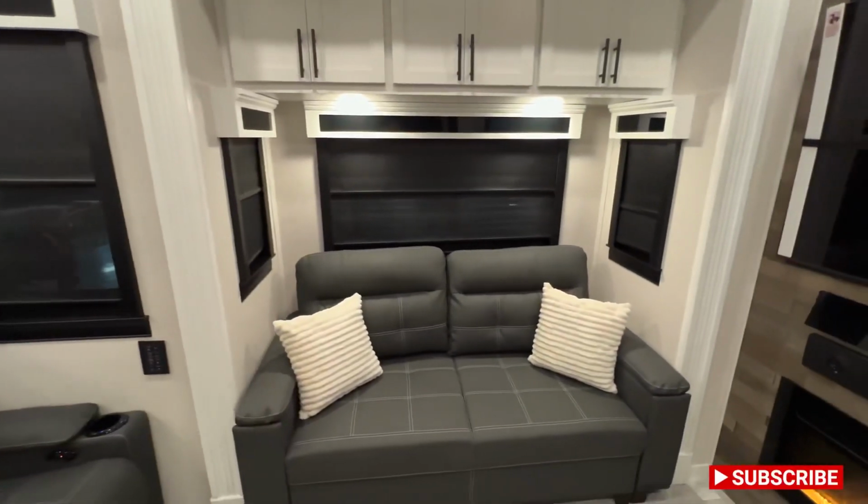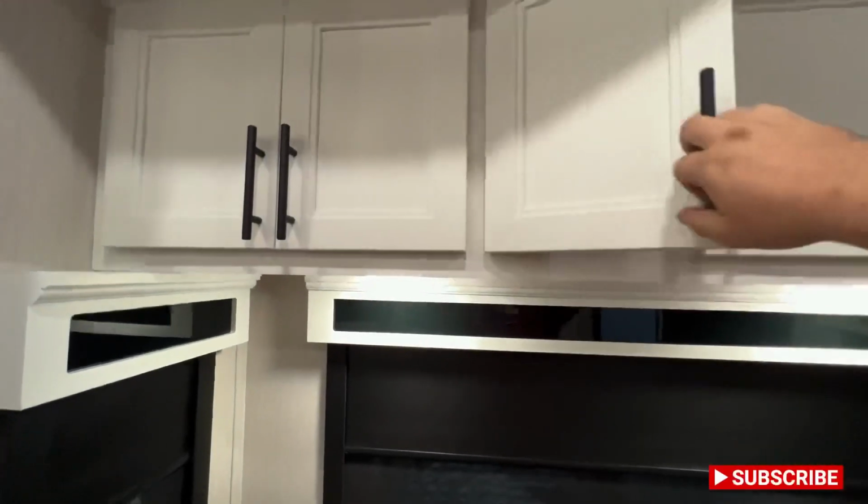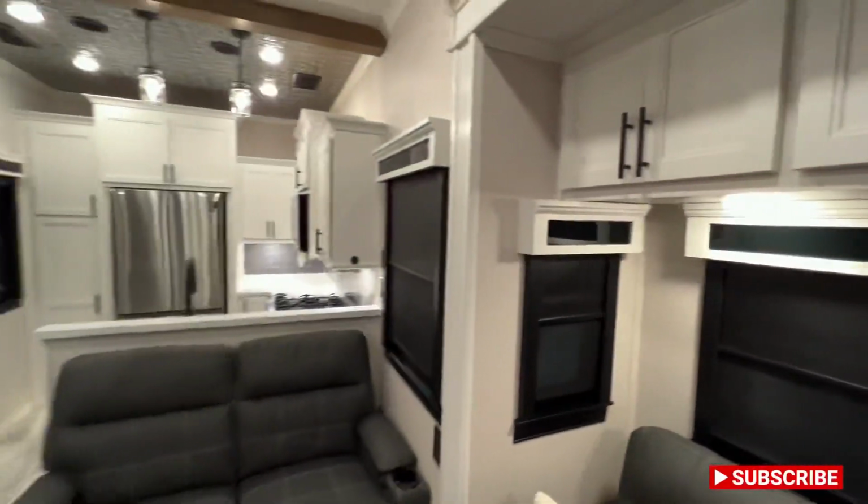Again, this is a pull-out sofa. You get the 3 windows, all with the day and night shades. I think the decor here is looking pretty sharp. And then you have some good storage up above. That about does it for the living room. We'll just go ahead and keep moving along here.